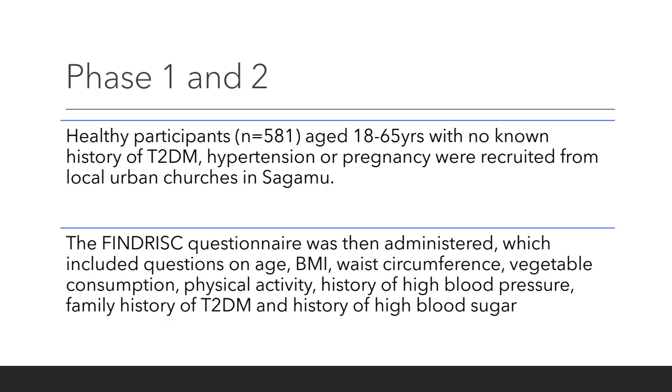Following up from what you just mentioned, this is our methodology. We tried to recruit participants from local churches over there. Initially we put it out and I was able to get about 600 participants, but after using the FINDRISC and every other tool, we cut it down to 581.